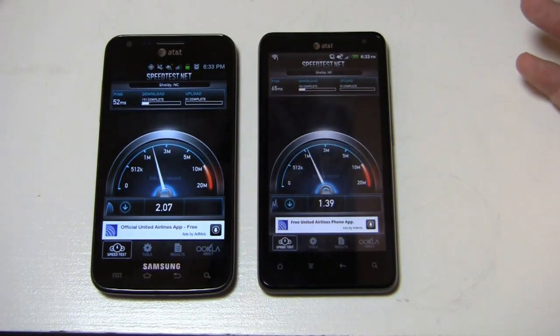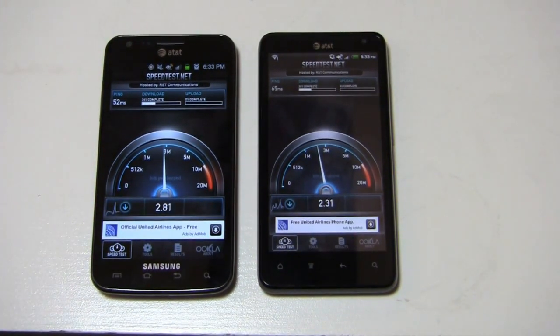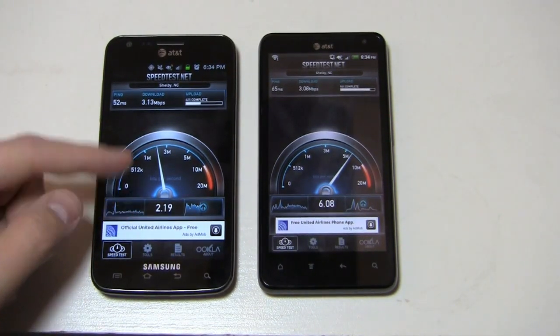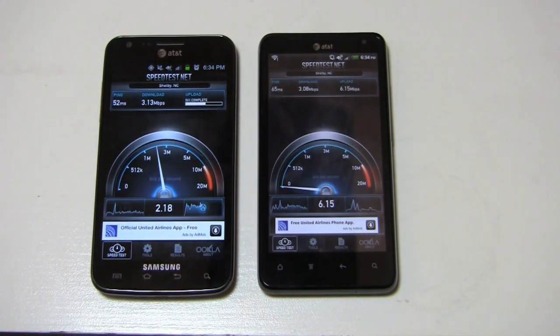So you can see LTE running right now on both of these devices. Speed's not really impressive at the moment, but I've definitely seen faster speeds on both these devices, and I'll show you in the results section in just a second. But it looks like the Skyrocket's just going to edge it out ever so slightly, 3.13 megabits per second. That's like HSPA plus speeds. I don't know why it's so low right now. But again, it's been kind of wonky since they launched it in Charlotte.